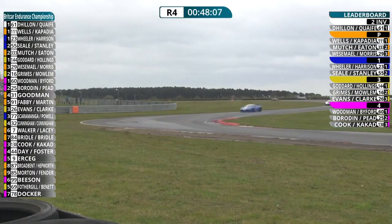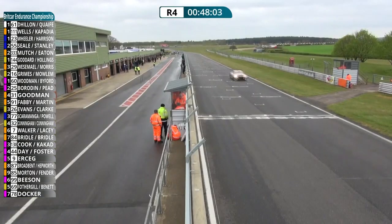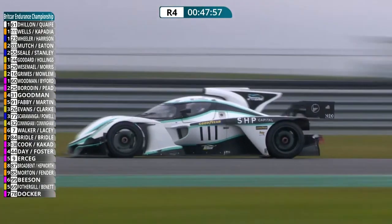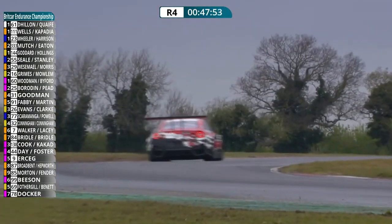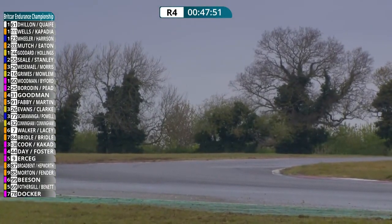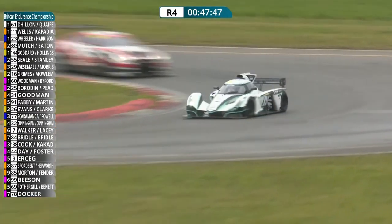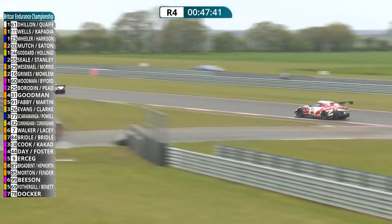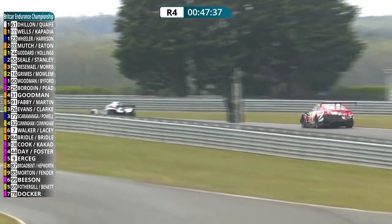Behind them is Abby Eaton's Praga, second in class. Across the line they go. 8 minutes till pit window. Doesn't seem to be as much smoke there as it heads into Riches. But Nissan keeping in its sights there of Richard Wheeler. That car will fly when Danny Harrison gets aboard. He and Jem Hepworth, of course, the champions last year.